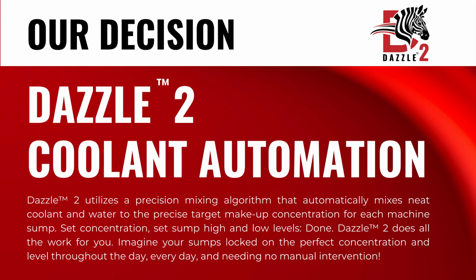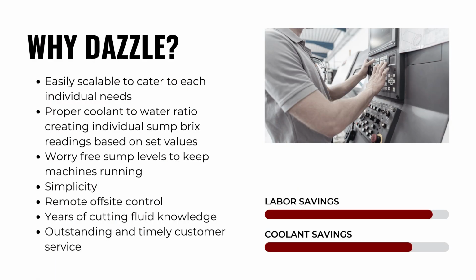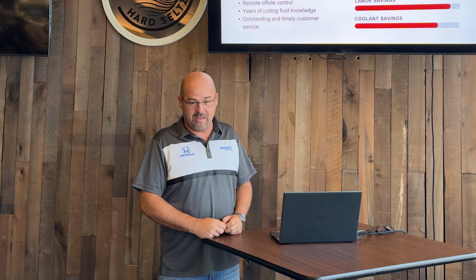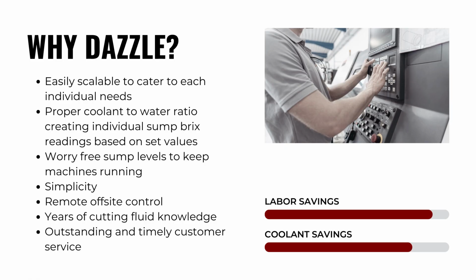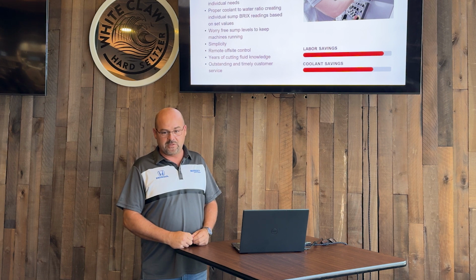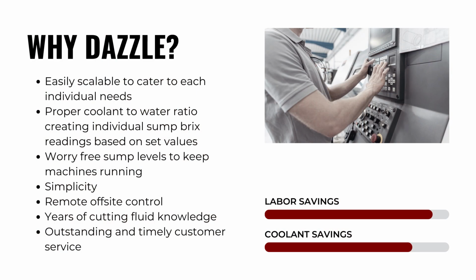We can set each sump to its own specific levels and concentration for Brix levels. Why Dazzle out of all the other systems that we looked at? It's easily scalable to cater to each individual need. I myself came up with many options that I needed added, and they were quick to respond to get those implemented for me. Proper coolant to water ratio, creating sump Brix readings based on set values. We change parts daily, so we want to keep things up to spec for each individual tool, and this system allows us to do that.